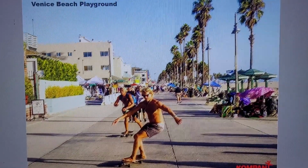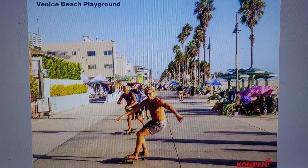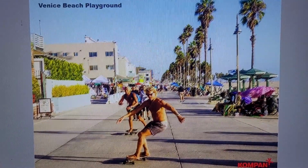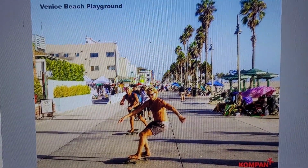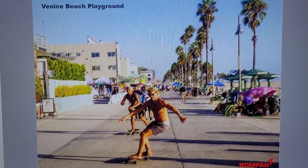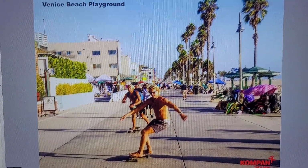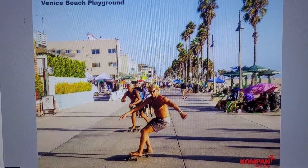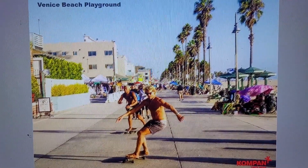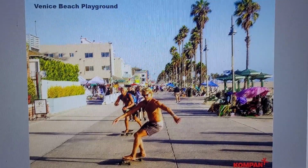I think if it's easier, I can go through the slides and then we can circle back if you have any questions. But I'll go ahead and start moving through. So just again for context, we have been talking to one of our playground vendors, Compan. They're a very big playground vendor. We're very happy with them. They've done a number of projects across the city for the proposed new playground out here at Venice.